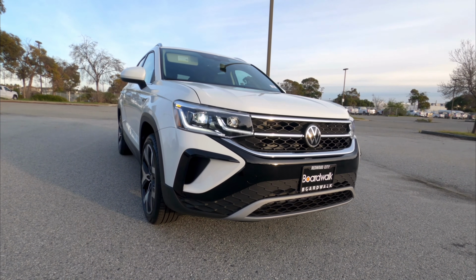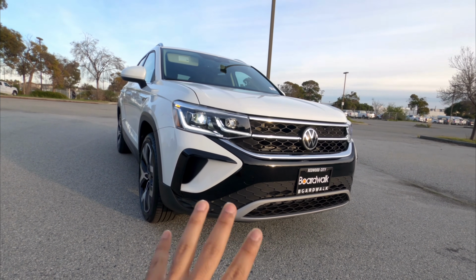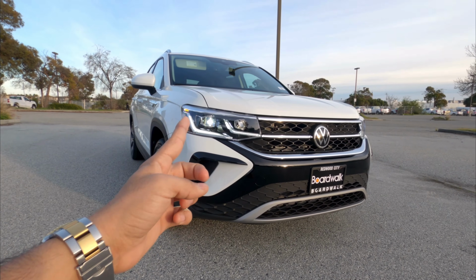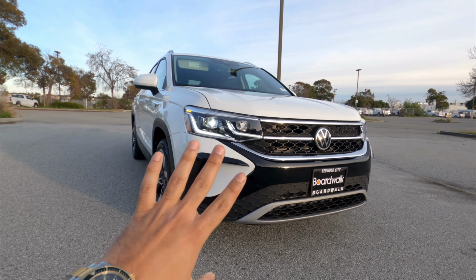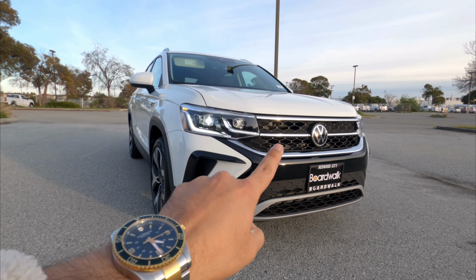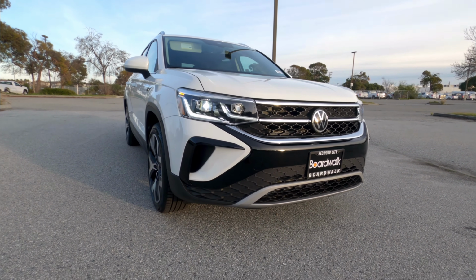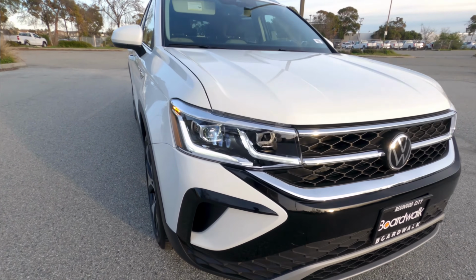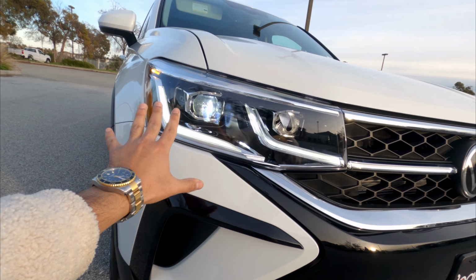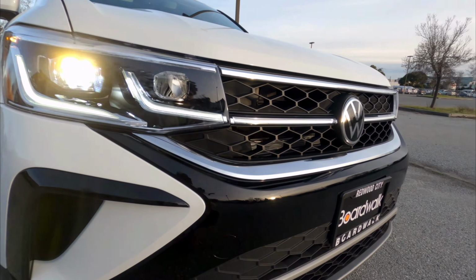And here is the Taos, ladies and gentlemen. It looks really cool from the front. It looks super aggressive, and because it is the SEL trim level, it has these really special daytime running lights and LED headlights, and it has the line in the middle here that is also an LED light. It's absolutely amazing. Let me get it up close. Here is what I'm talking about. I just love that headlight. This actually is on, and it's going to be more obvious at night.